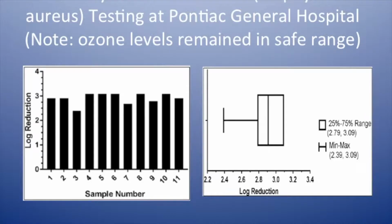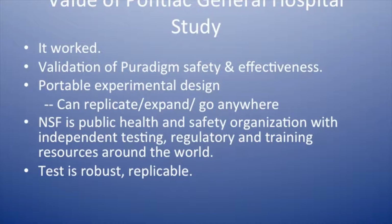You know, as I said before, we've done this consistently, and it's always worked. So what does this tell us? It tells us that everything works the way that we hope it will, and the way that it's been set to work. We've been able to validate safety and effectiveness in that one study. The experimental design itself is portable. We could use that any place. It can be replicated, expanded for larger spaces.